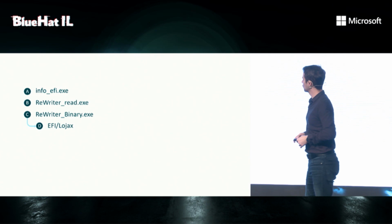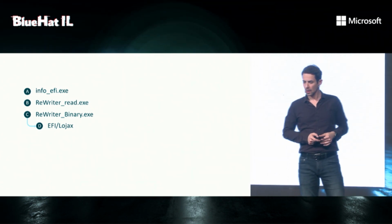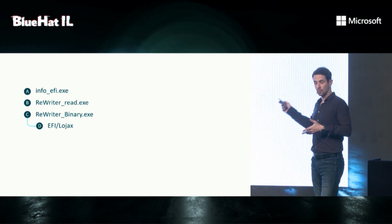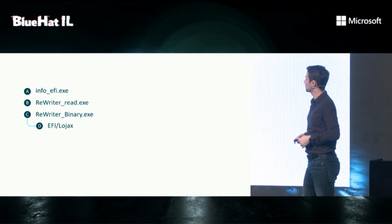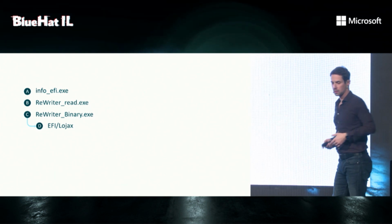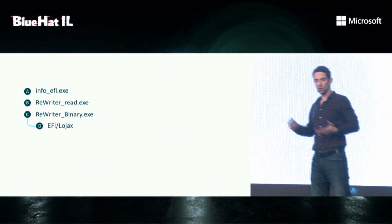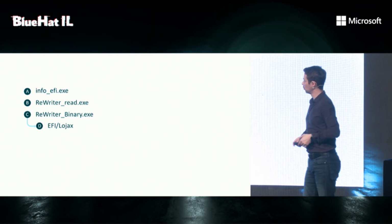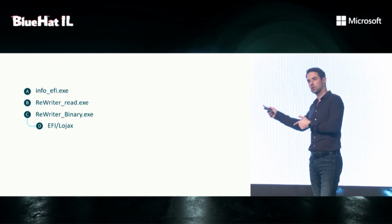Now this all took some time, so later on, we were able to find this other utility, rewriter_binary_exe. And this is actually where we also found the UEFI rootkit component embedded inside. So hence the detection name for that one is EFI/LoJacks. Now this rewriter_binary_exe, what that does is it has code to add this embedded rootkit into the firmware image dumped by that previous tool, the rewriter_read_exe, and then to write this Trojanized image back to the target's firmware memory.